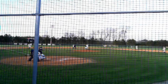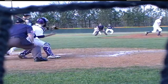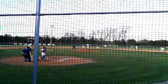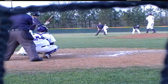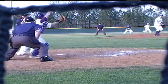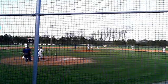Now batting number 8, Zach Cummings. Ball high. So here we go. Runner at second base. Cummings waiting on the pitch. High. Ball 2. 2 balls, no strikes.